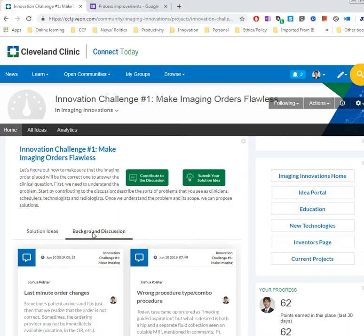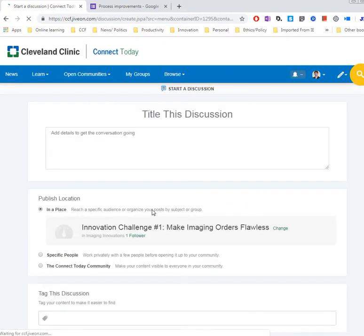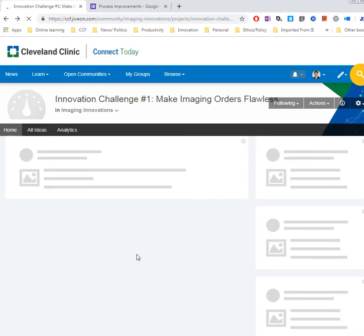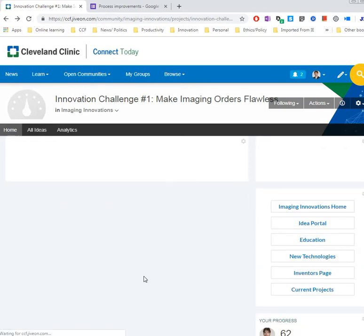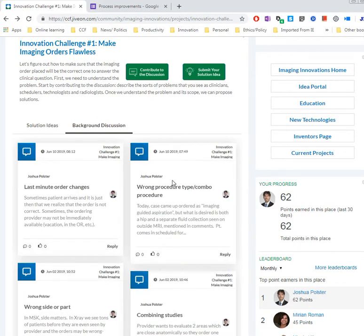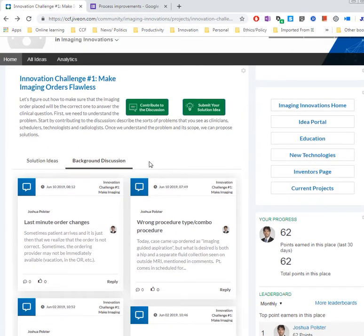If you can, go to the site and click this button, and I'll show you what happens: you can contribute an idea. You can contribute what you think is going on, what kinds of problems you see happening. When you do that, it's going to get posted here, and you can review what other people have said as well. If you go to the background discussion, here are some things that I've put in that I've noticed, but as we add more and more, there will be more and more comments that will help us to understand the scope of the problem.